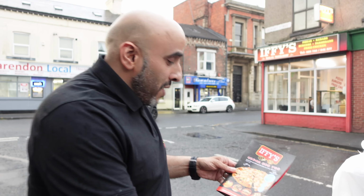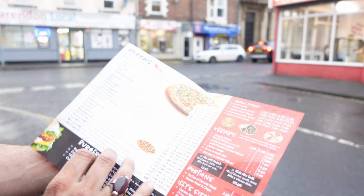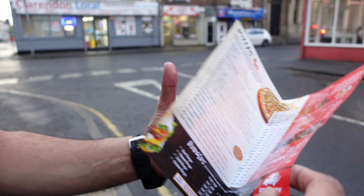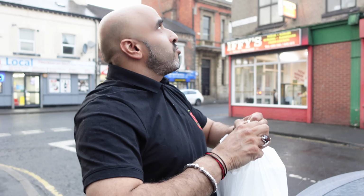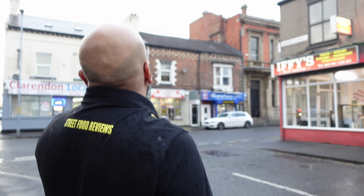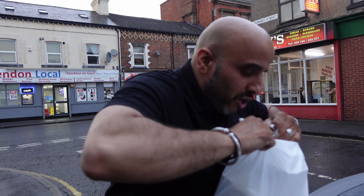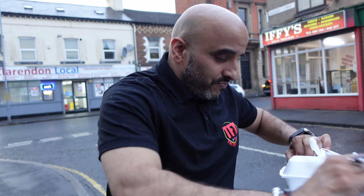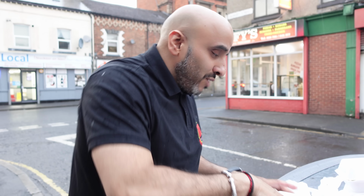Now then, have a look at that quick menu. It's drenched at the moment, open 7 days a week, 5 till midnight. You got your pizzas, you got your kebabs, everything that you'd probably expect from a takeaway. Now then, without further ado, I just hope this rain stops. Quick forecast, have a look up there. The clouds are clearing, so we aren't worried too much. We got ourselves the doner kebab. A regular portion, you get it with naan bread or a pita bread. We've gone with the naan bread. £5.90 for the regular, £6.90 for the large.